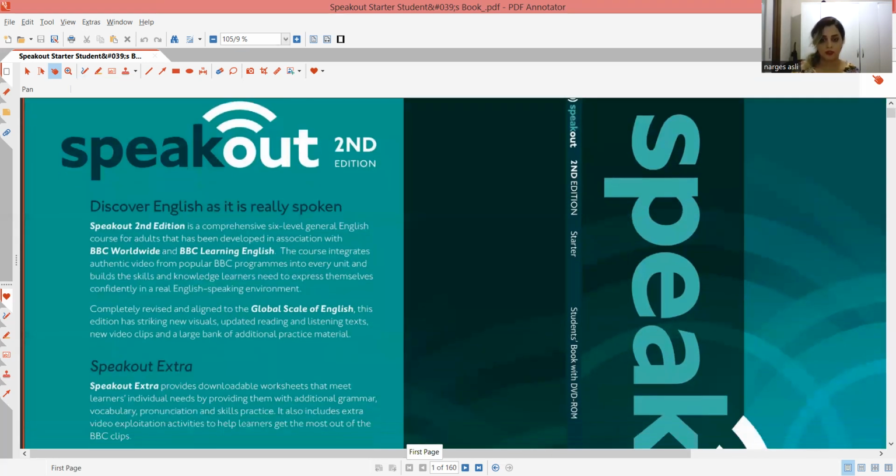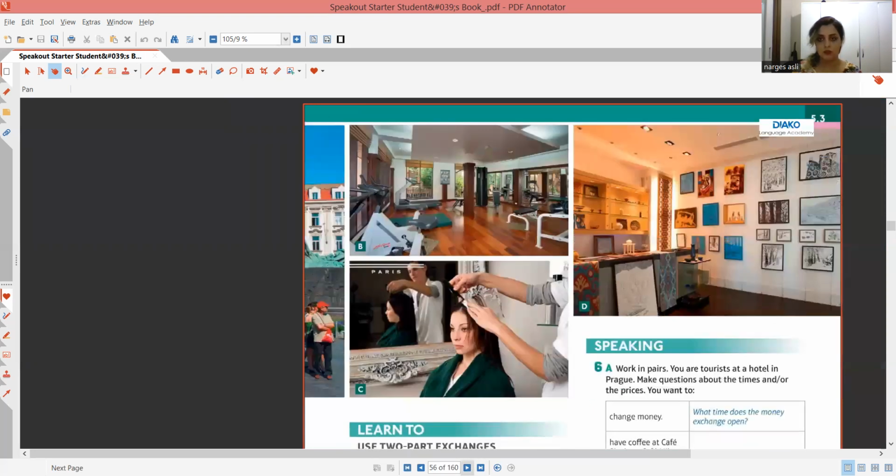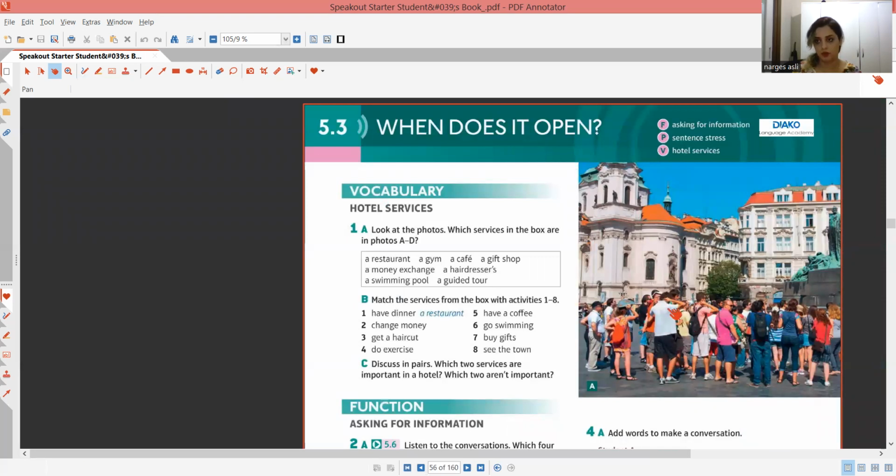خب ما صفحه 56 بودیم. اوکی میگه look at the photos which services in the box are in photos A to D. A restaurant. A restaurant کجا میتونه باشه؟ تو فوتو A مون هست یا تو بقیه فوتوها؟ به نظر من توی فوتو A احتمالش بیشتره که پیدا بشه.